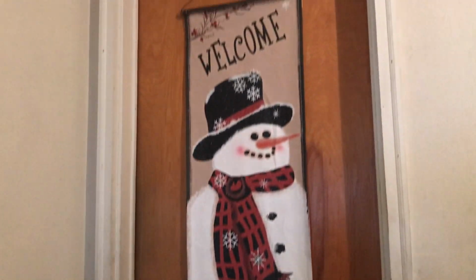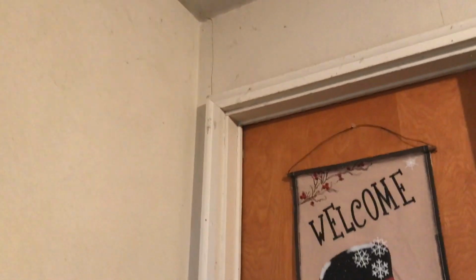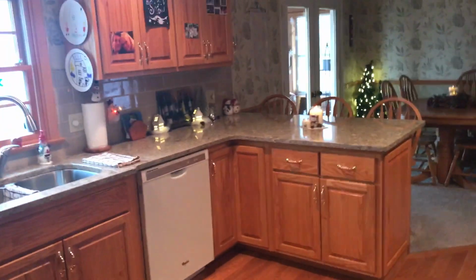Okay, so here we are now at the front door to the garage, and these two things are still here from Christmas. The only thing I changed is that there's no bow up there, so that's all that's there. I'm coming in, there's nothing towards the stairway for winter. There's just a wide shot of the kitchen.